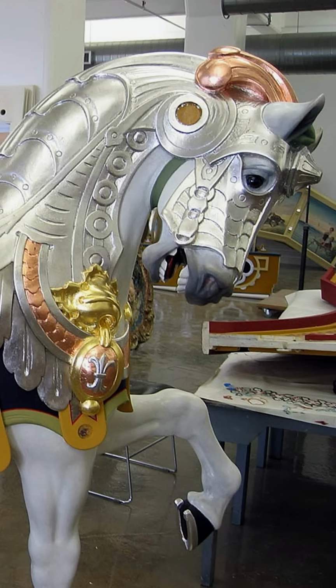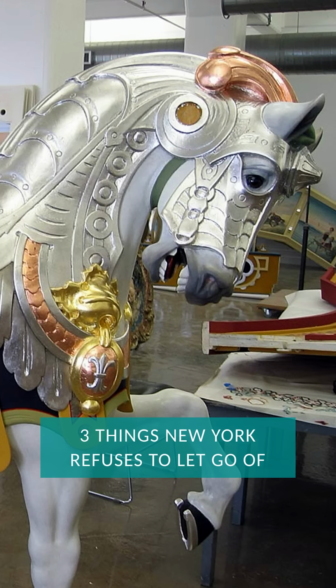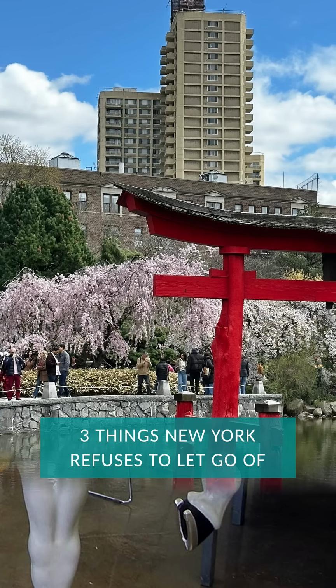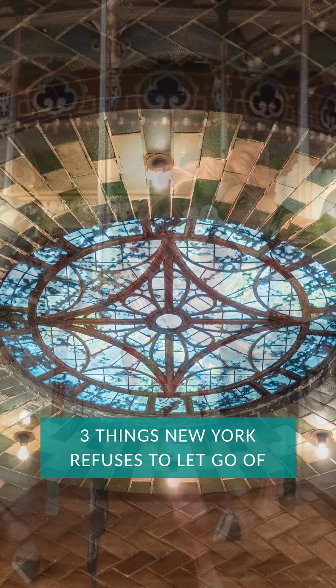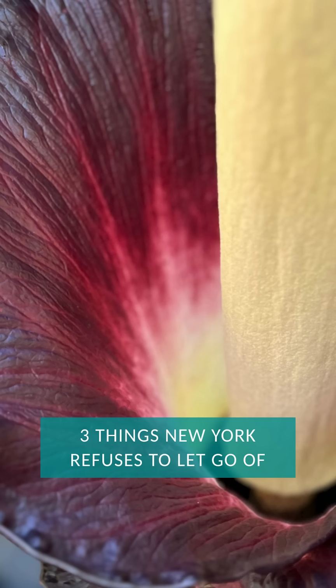New York has a reputation for moving fast and letting things go. But spend enough time here and you start to notice something else, a quiet stubbornness about what the city wants to keep. Here are 3 things that only a city like New York could build from almost nothing.